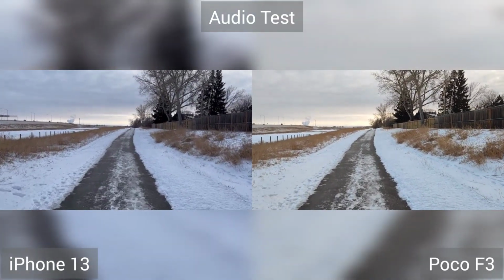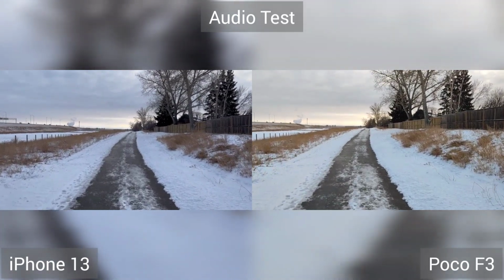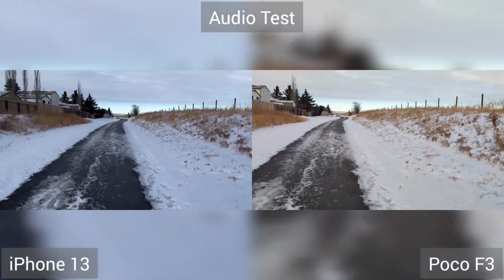On our first test, the audio, it's a tie for me. iPhone 13 is cleaner with less noise, but Poco F3 is louder. I noticed a little bit of shakiness from Poco F3 on the get-go. I will let you decide on the audio. It's a tie for me.